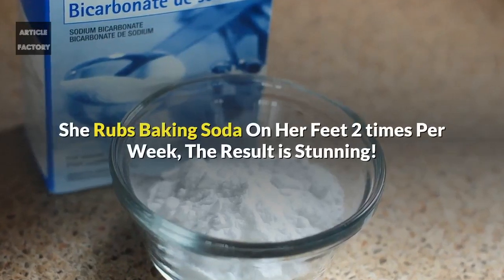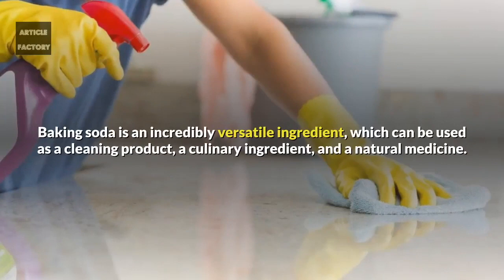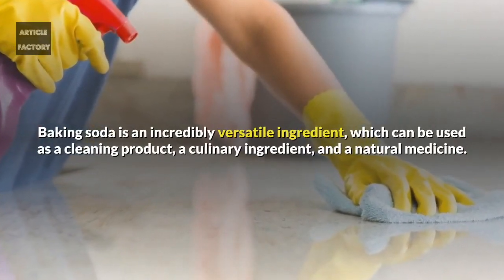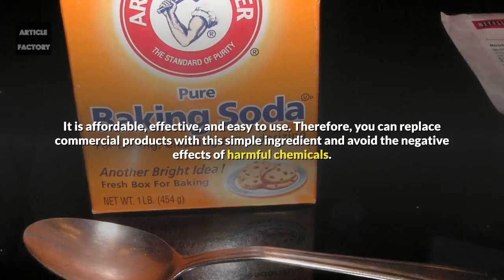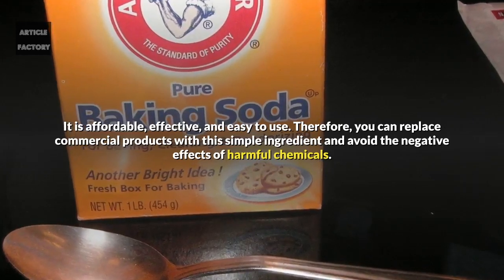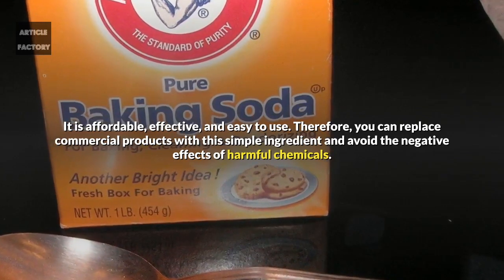She rubs baking soda on her feet 2 times per week. The result is stunning. Baking soda is an incredibly versatile ingredient, which can be used as a cleaning product, a culinary ingredient, and a natural medicine. It is affordable, effective, and easy to use. Therefore, you can replace commercial products with this simple ingredient and avoid the negative effects of harmful chemicals.